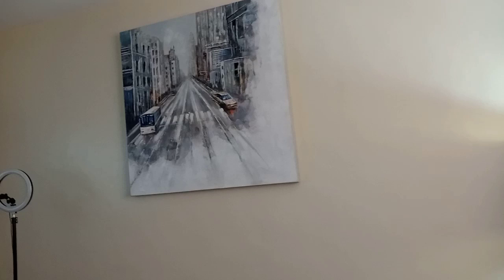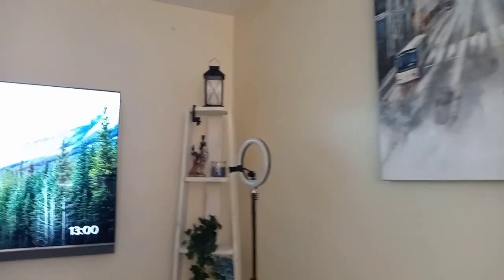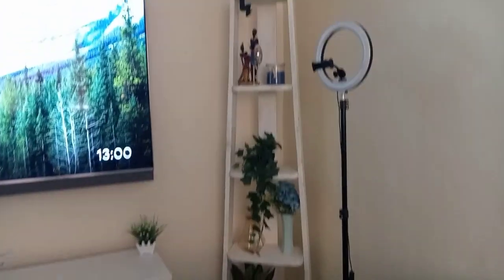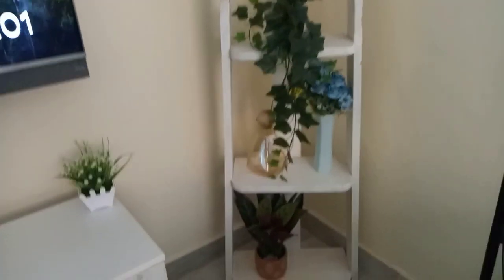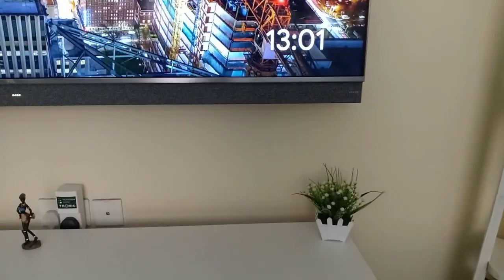So here we have a beautiful three-seater, and on top of it there is a beautiful art. It's beautiful and big. I know my camera isn't doing it justice, but it is beautiful. So here we have this beautiful rack for decor. Yes, just look at how this decor is beautiful. I love this culture. This is a monkey hanging, the lamp, the Maasai community, a candle, and here is a beautiful artificial plant hanging. It's just beautiful.